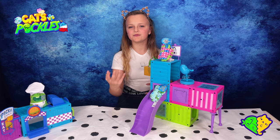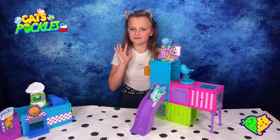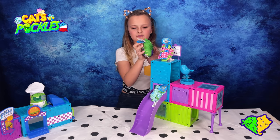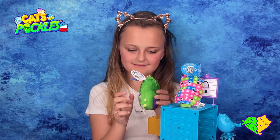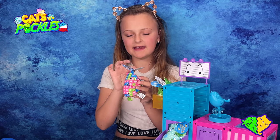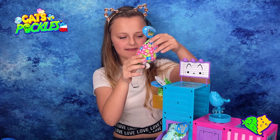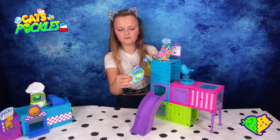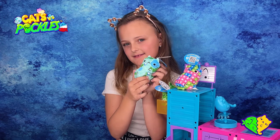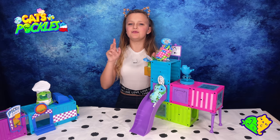And finally, we have the Deluxe Cats v. Pickles Condos. It comes with two exclusive kitties and one exclusive pickle. So, let's meet them, starting with the pickle. Cat with a K. Seems legit to me. And for our first little kitty, it's called Catrice. I love that name. Now, who's this last little one on the slide? It is GPS Cat.